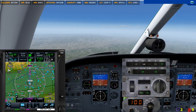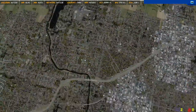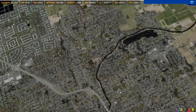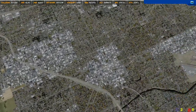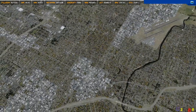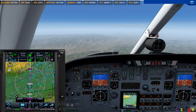Alright, let's do our outside view here because we're coming right over the Central Valley. And Modesto Airport, where is it? Where's Modesto? I know it's around here. We just flew over it. There it is right there. That's Modesto Airport right there. You used to descend on the Modesto 8 arrival and you'd come over the top of Modesto Airport, but now that's always intersection.